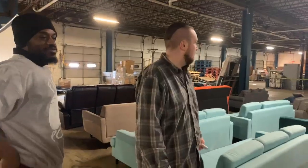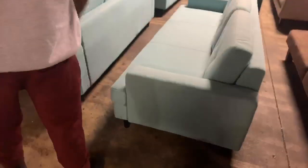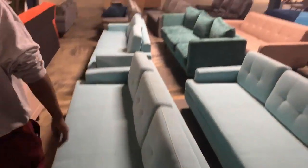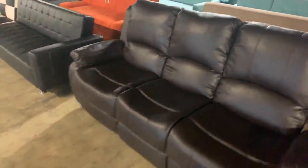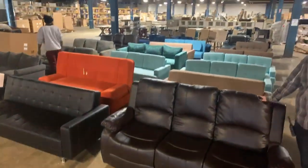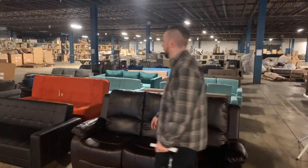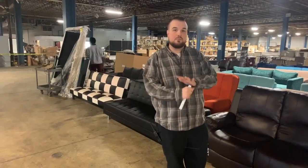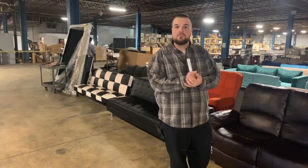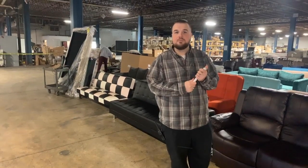$150. Hey, now the lights work. We got Kendall here. Yep. Our wholesale manager, Kendall. But yes, we do have multiple sofas at $200. It's good stuff. So, to answer your question, absolutely. Yes, we do. Absolutely. Thank you for joining us, Lisa. See anything else question-wise? No, I think that's about it.